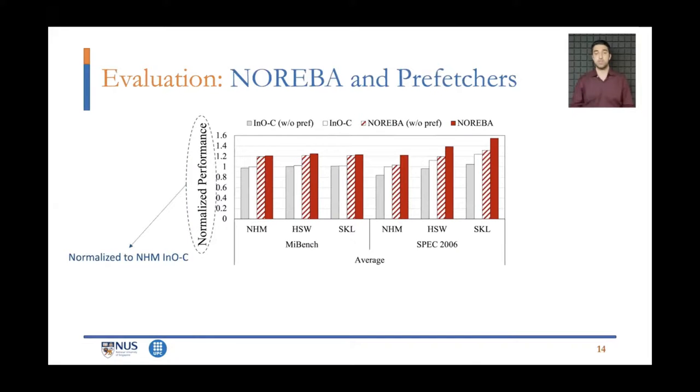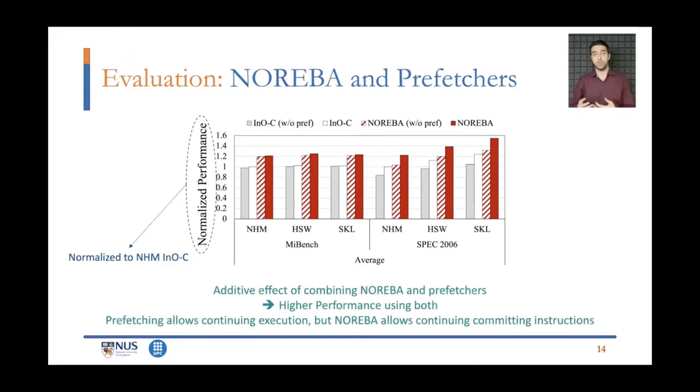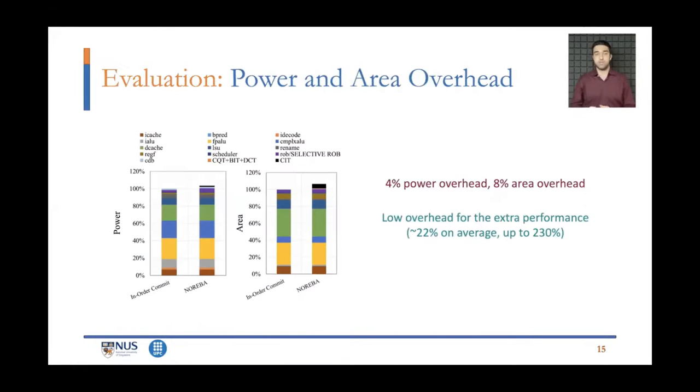And this figure compares Noreba with prefetchers, since both these techniques try to address the issue of long latency loads. The interesting point is that the effect of Noreba and prefetching is additive. And when we combine these two techniques, we can see the improvements from both. One reason is that prefetching allows the processor to continue execution when we have long latency loads. And Noreba, on the other hand, allows the processor to release resources earlier, making room for more instructions to execute.